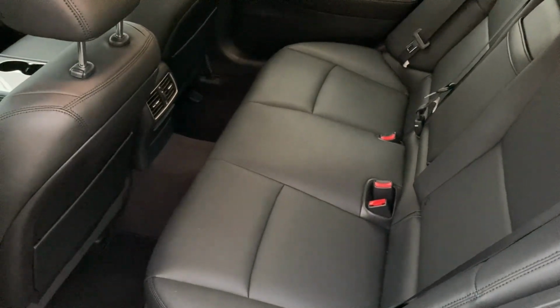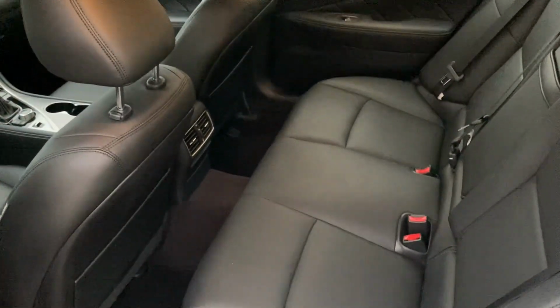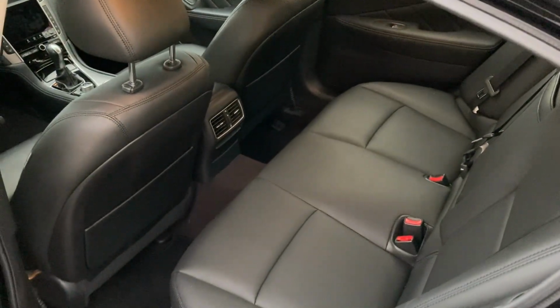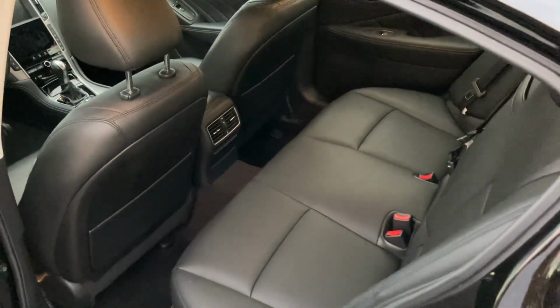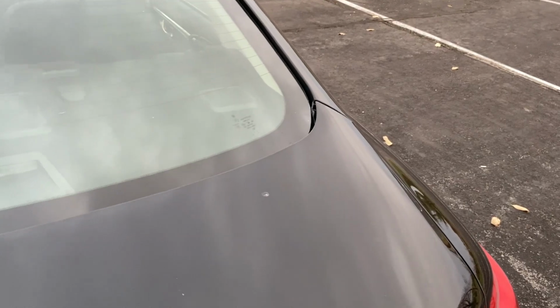It actually translates to the back seat comfort. It's a lot more spacious back here than many competitors. And it's also a little wider as well than the other competitors. So this car is better suited for families if you're looking for a sport compact luxury sedan.